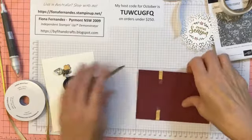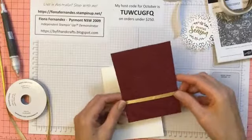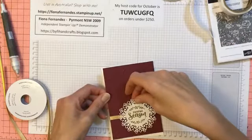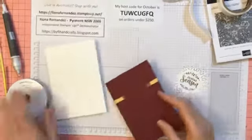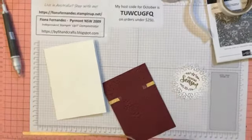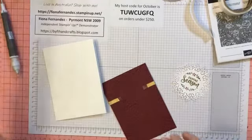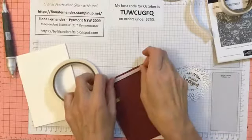Right. Okay. There we go. That'll just hold that nicely. Have a look at it. I was going to put some tape on the back. It's gold ribbon. Let's just move the ribbon off the table. That won't work. Let's just try some tape.